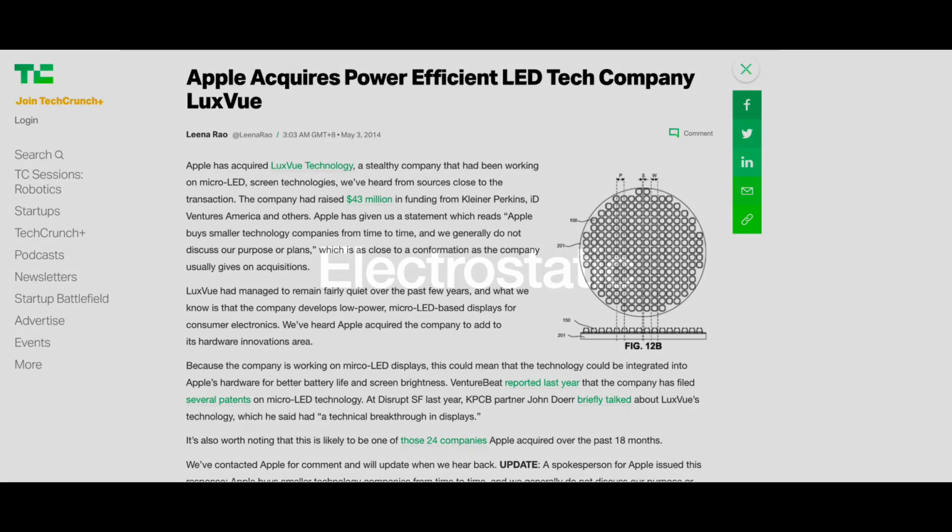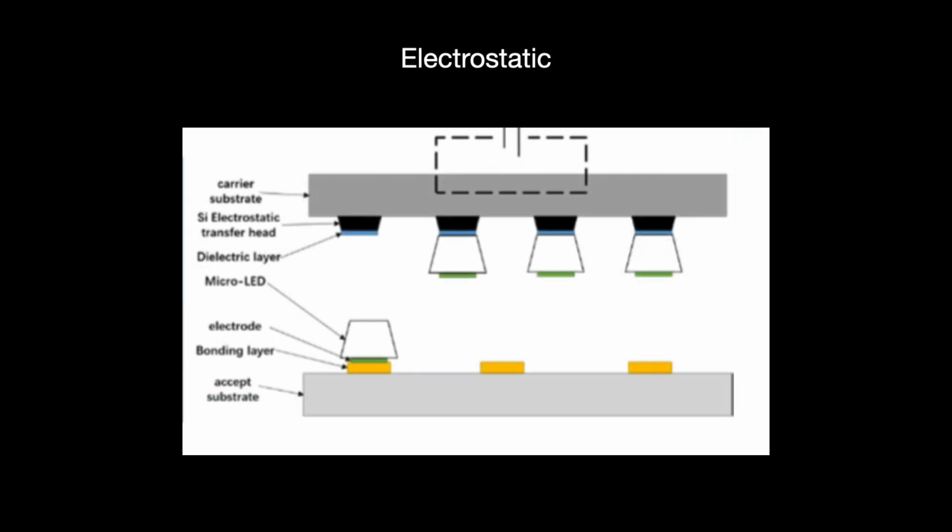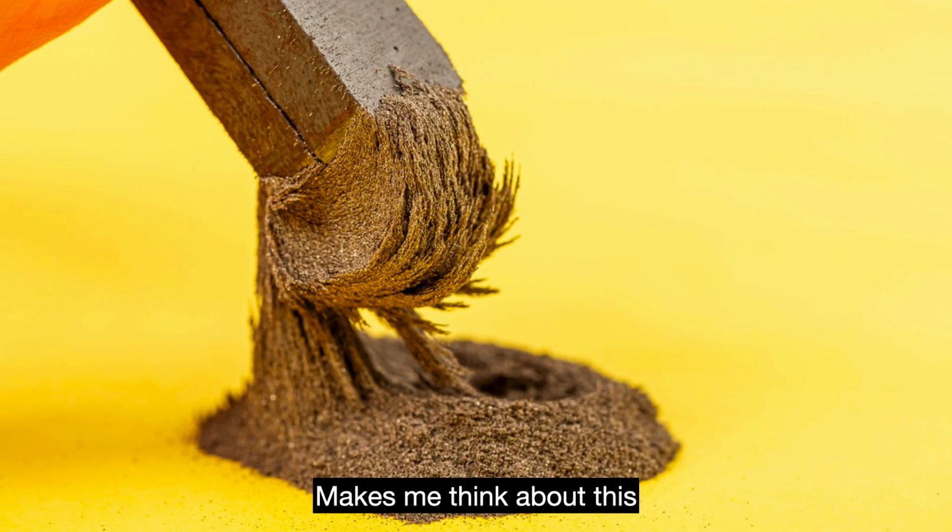Electrostatic is a promising one. It was proposed by LuxView, the startup Apple acquired back in 2014. You use an electrostatic force to pick up the chips like nails to a magnet. Then you release the voltage and drop the chips onto the substrate. It works, and LuxView demonstrated a panel assembled with it, but there are concerns about chip damage.